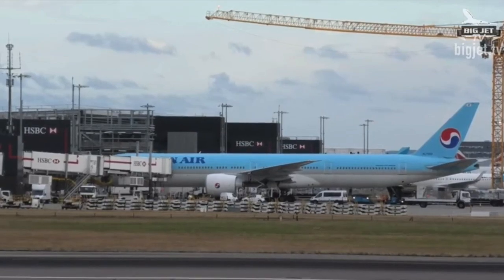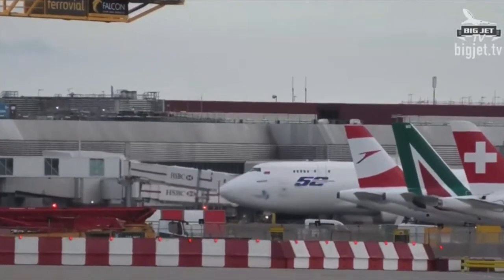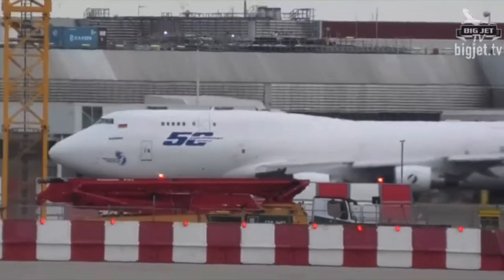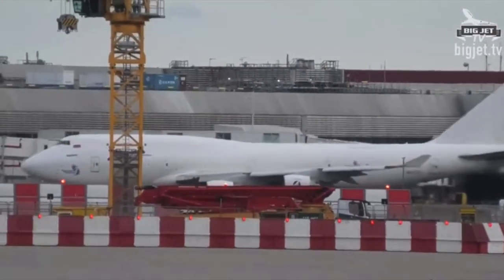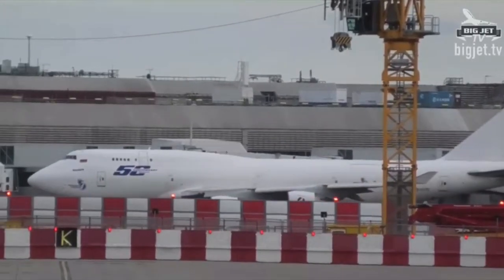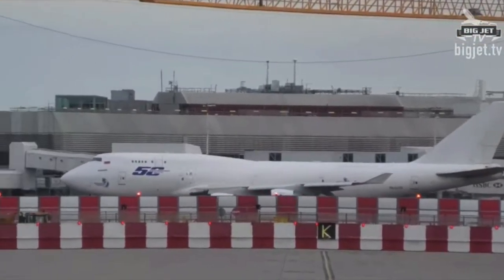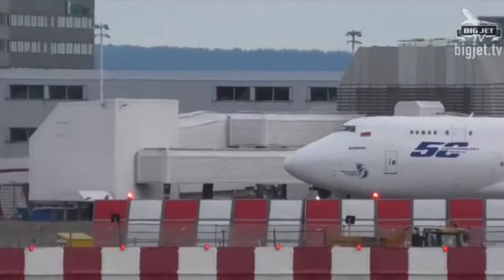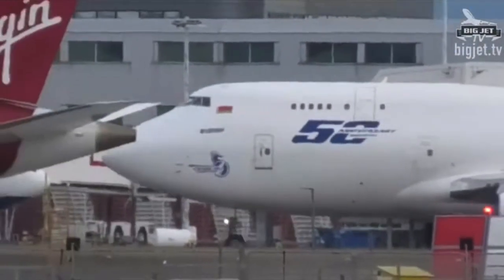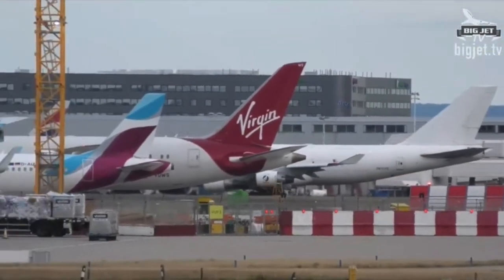Did it? There she is. Yeah, COVID hunter. COVID fighter, sorry. Another jumbo jet risen from the ashes.